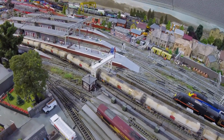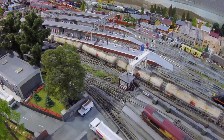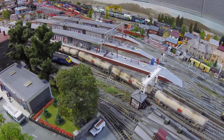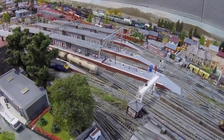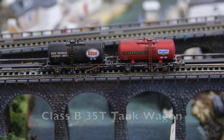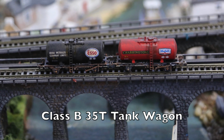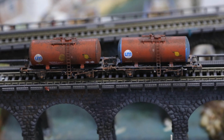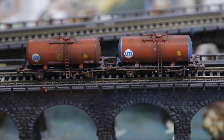I'm going to introduce the wagons in the order in which they were produced, and this will not necessarily be the order when they were put forward for crowdfunding. So the next wagons to be introduced were the Class B tanks. 7 varieties were offered, and we see here examples of the Esso, Charringtons and United Molasses, either with or without the blue ends.